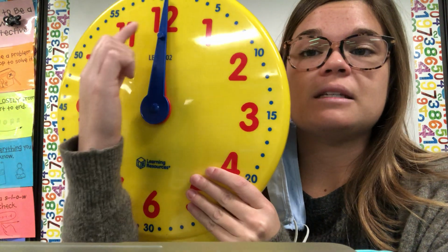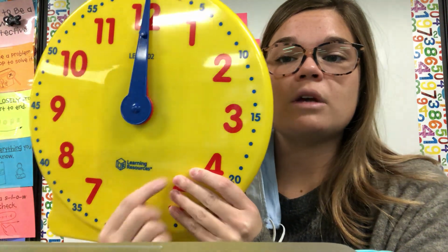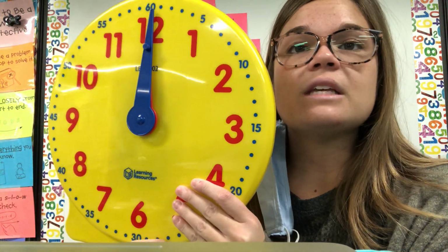So that's what these numbers mean. The 12, 1, 2, 3, 4, 5, 6, 7, 8, 9, 10, 11. Those are the times in the day. Is there a 13 o'clock? Give me a thumbs up or a thumbs down, or shake your head no, or nod your head yes. Is there a 13 o'clock? Is there a 20 o'clock? Is there a 9 o'clock? Is there a 5 o'clock? Is there a 15 o'clock? No, friends, there is no 15 o'clock.